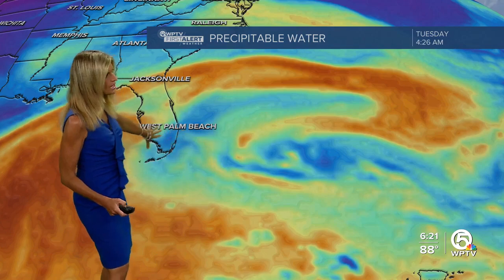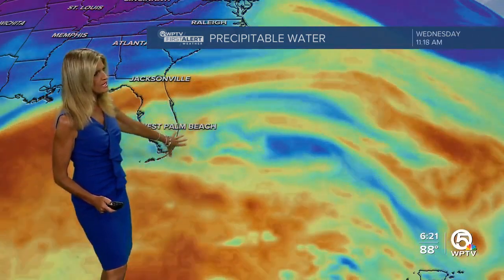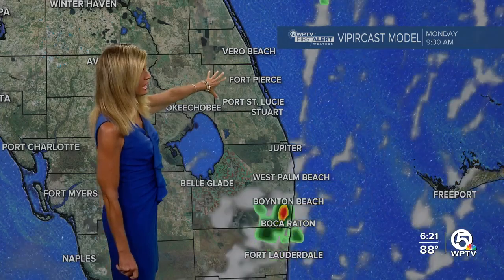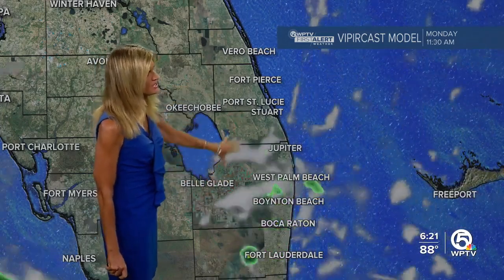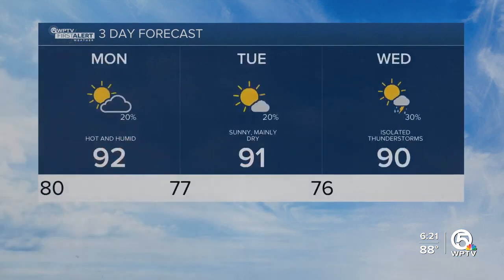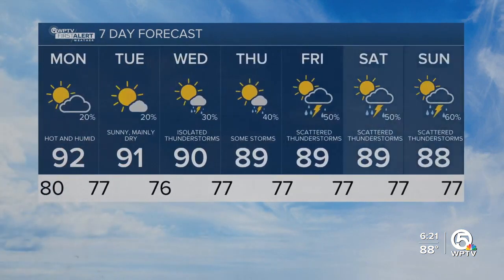Drier air working in for Monday, Tuesday, and Wednesday, and that's going to keep our rain chances at bay. So as you can see, we could have some showers overnight, and then tomorrow we will see some activity, but overall it will be limited, so just about a 20% chance of showers and storms. Here's your 7-day forecast. Temperatures in the low 90s to start, then rain chances increase late week.